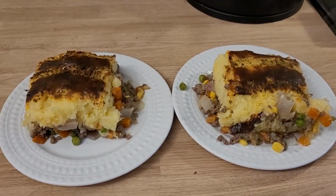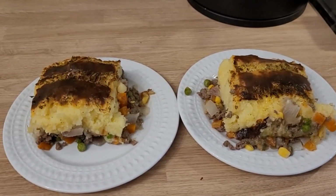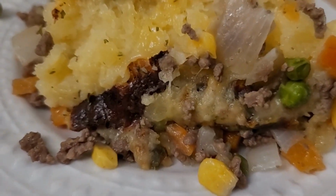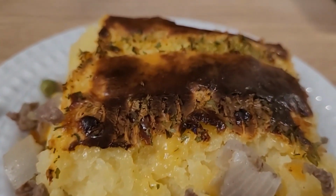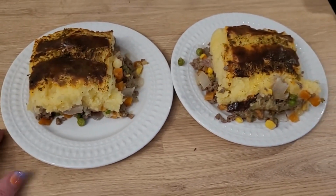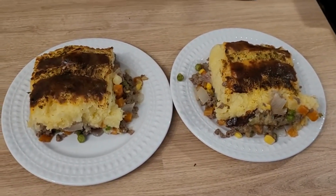Oh man, this is steaming hot, but look how good that looks. Let's get a close-up. Yummy. So good. And yes, I'm sharing my supplies with the handsome one. We are both eating this tonight.